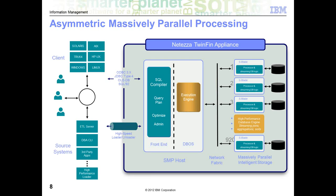So this is a view of our architecture, of our asymmetric, massively parallel processing architecture within the Netezza appliance. So on the left, what we're showing is all the clients you can use, and it's all done through ODBC, JDBC, and open standards. You can load from your source systems using our high-speed loader from any sort of source. And what happens is when the query comes in, it goes to the host, and the host optimizes it, compiles it, and then sends it to the execution engine, which then separates the query across all the blades. Now, each blade has a dedicated hard drive with a piece of the data. And so therefore, they can then process just a small piece of that data and send it back to the host that sends the query result back to the client.